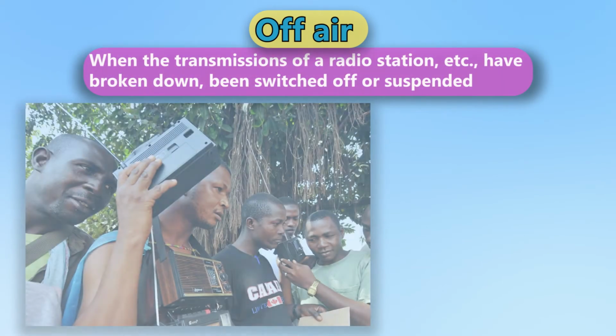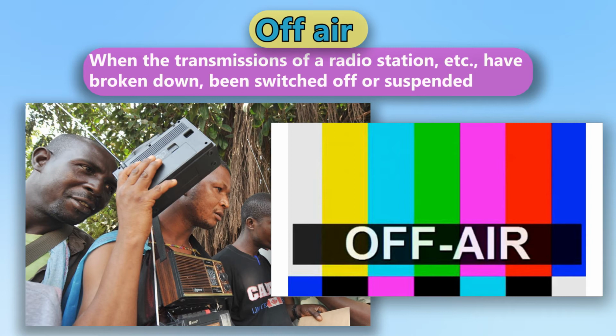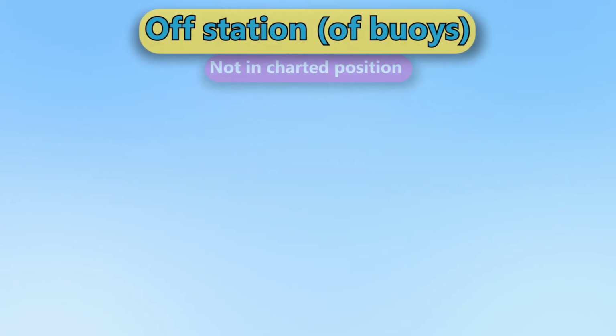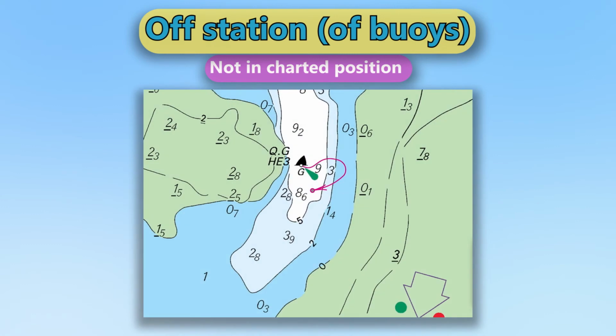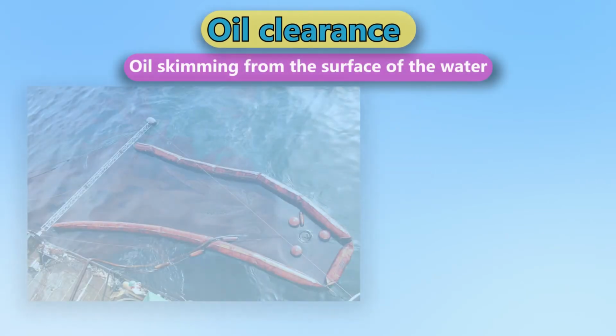Off-air. When the transmissions of a radio station have broken down, been switched off or suspended. Off station of buoys. Not in charted position. Oil clearance. Oil skimming from the surface of the water.